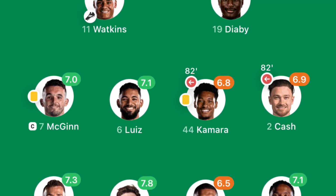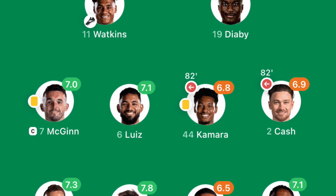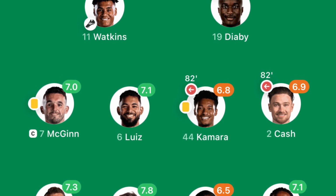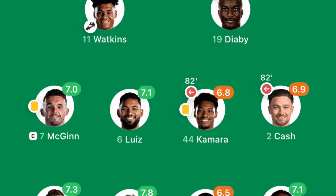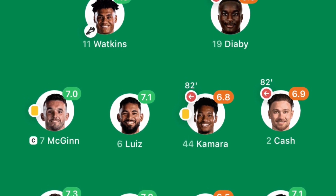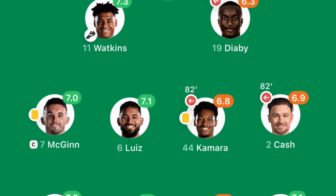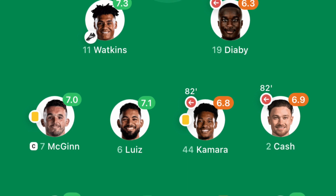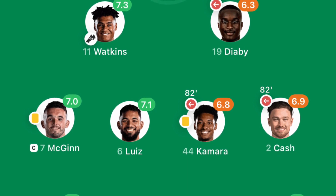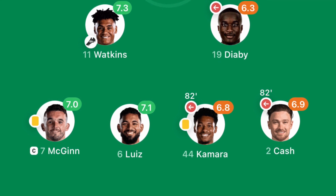Diaby had a quiet game by his standards. Not sure how much he was able to train in midweek, because I know he was a doubt for the game, and it really wasn't Ollie's day today. Not a bad result. I feel like we should and could have won it at the end, so that's what makes us feel a bit more disappointed. Wolves played well though. It was a typical local derby, a good game, good point, but it feels like a bit of a missed opportunity, especially based on the last 10 minutes.